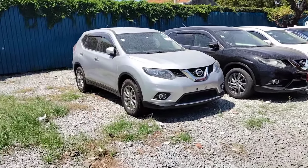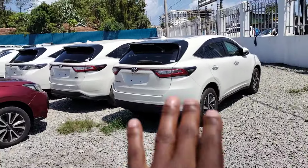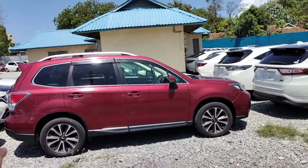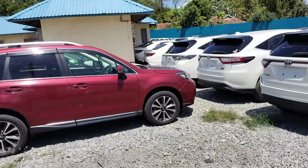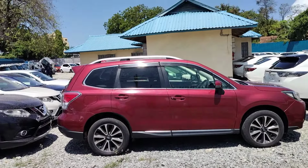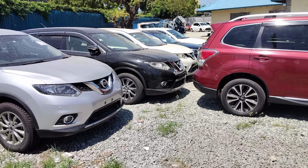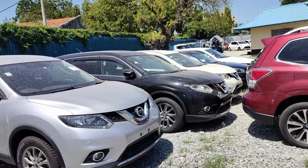It's a good thing kwa sababu tumekutana na hizi SUV zote ziko on the same side, so that you get to compare between Toyota Harrier, the prices of Toyota Harrier, Forester, X-Trail, and Mazda 6.5. Of course, zile ziko expensive kidogo ni Toyota Harriers. Then they are followed closely by Subarus. Alafu tunaenda kwa Mazda 6.5, and then pricing the lowest, ama the cheapest, Nissan X-Trail. So we have a number of them.